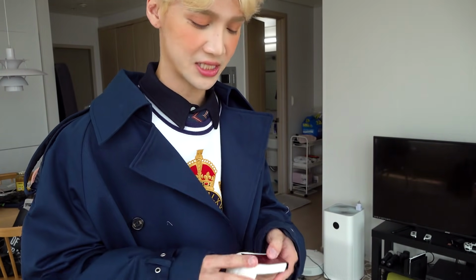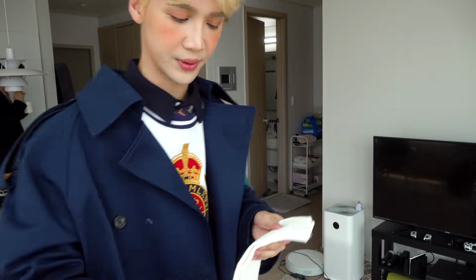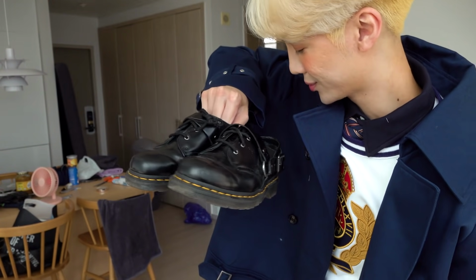Conveniently, there are these socks that they were selling at A-Land from the brand Edward Max, and they just say school. They're really thick. They have this kind of ribbing. So I'm gonna wear these with these Dr. Martin shoes.